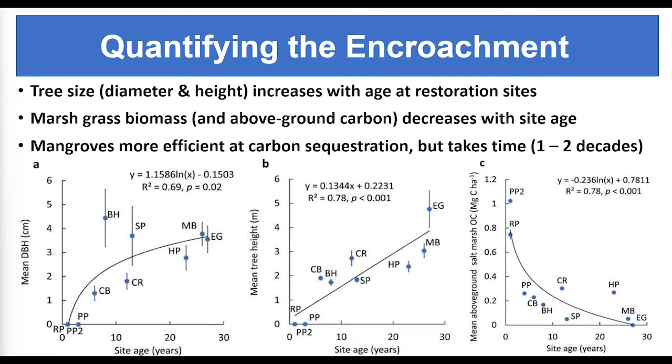What you're looking at in all 3 plots is site age along the bottom, the same as you just saw on the last slide. You're looking at diameter at breast height, which is the diameter of the tree that Kara told you about in her talk. You see that the trees get larger with site age. The restoration paradigm in Tampa Bay is typically you plant salt marsh because it's cheaper, easier, and has a higher degree of success, and you're going to get mangroves anyway. But if we look at these plots, there's almost no trees at the youngest sites. The diameter at breast height is nearly 0, and the mean tree height, which is the middle plot, is also 0. And the trees come in as the site ages.